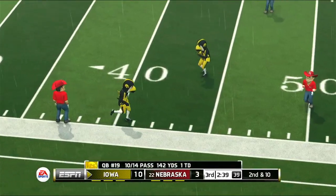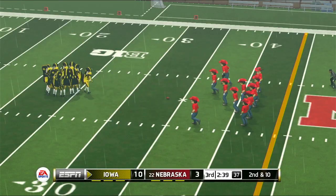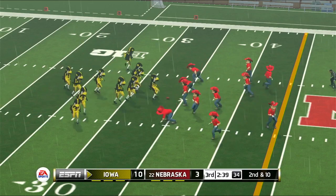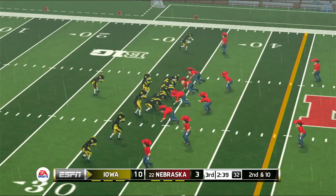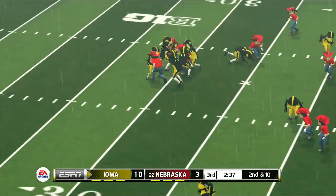Just throws this one away. Great job by the defense at getting after that quarterback, and right now I think they've got him with some happy feet. He appears to be a bit rattled. It's second and 10. Ball on the 34. Iowa is up a score.